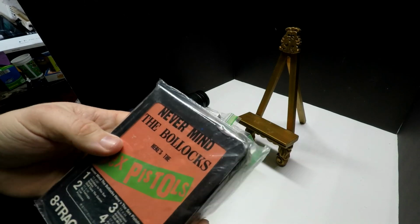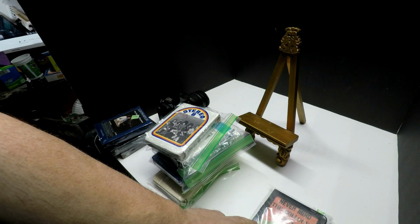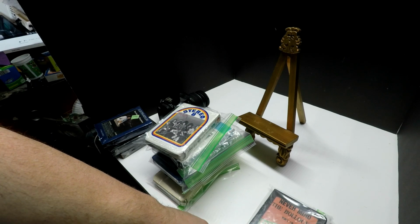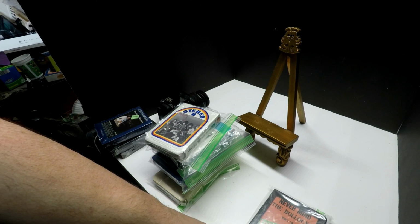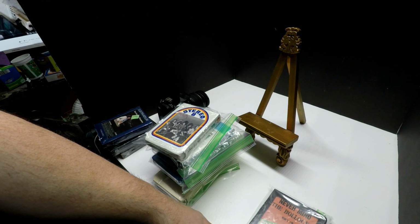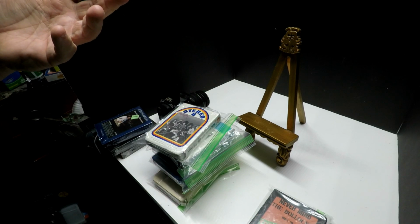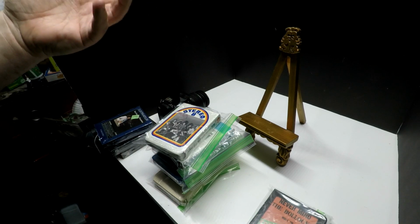I put them in these sandwich bags just to keep them clean, but there's one listed in used condition that they want like $89 for, and I think I'm going to list that for maybe $150, $125, put a best offer on it and see where it ends up. Remember, I paid 50 cents a piece for these.